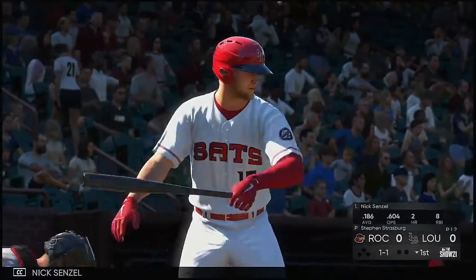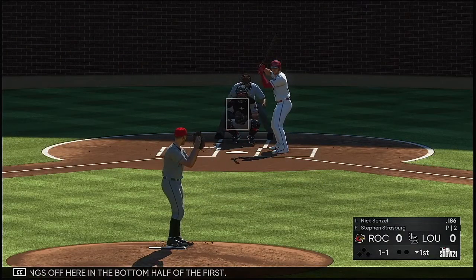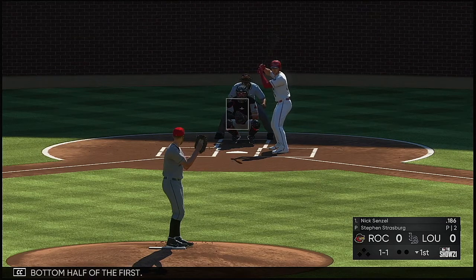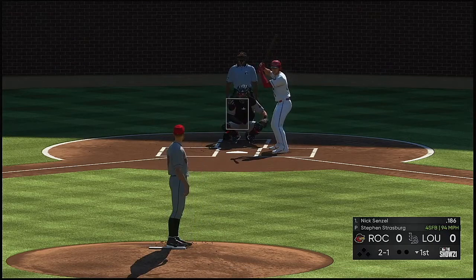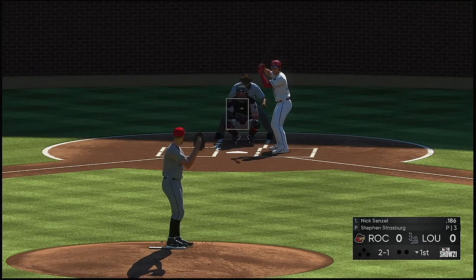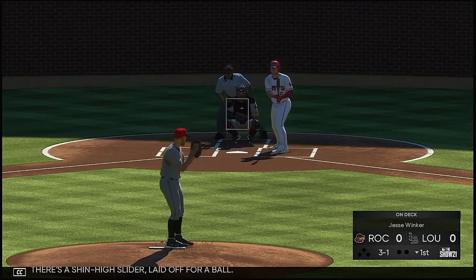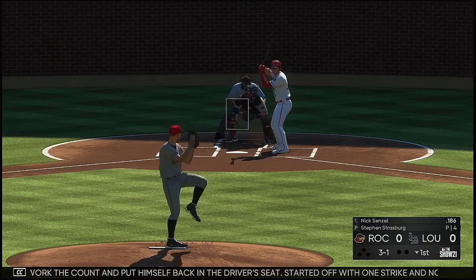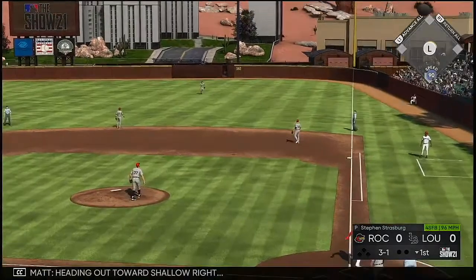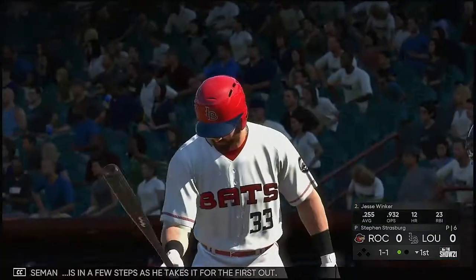So stepping in is Nick Senzel. He'll lead things off here in the bottom half of the first. And there's a fastball not close as he runs it to 2-1 now. There's a shin-high slider laid off for a ball. Good job to work the count and put himself back in the driver's seat. Started off with one strike, and now he's got the count in his favor, 3-1. Heading out towards shallow right. Wiseman is in a few steps as he takes it for the first out.